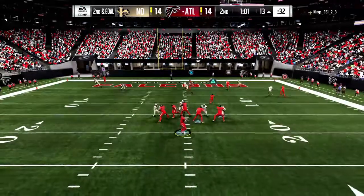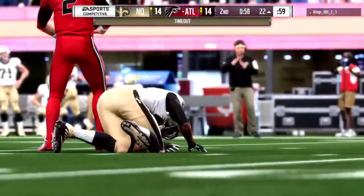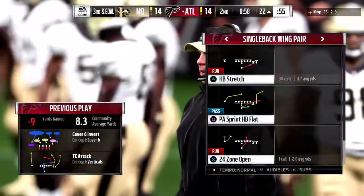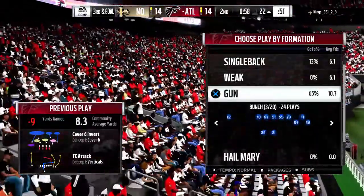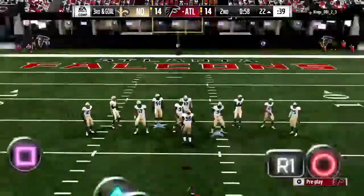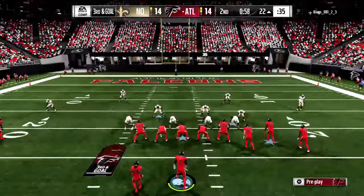Here's Ryan. He's going to be sacked. Should have went wide. Yeah, the Saints signal for another timeout, as the stoppage will come with a little under a minute to go in this 1st half. So the sack pushes him back, and now 3rd and long for Ryan and the Falcons.